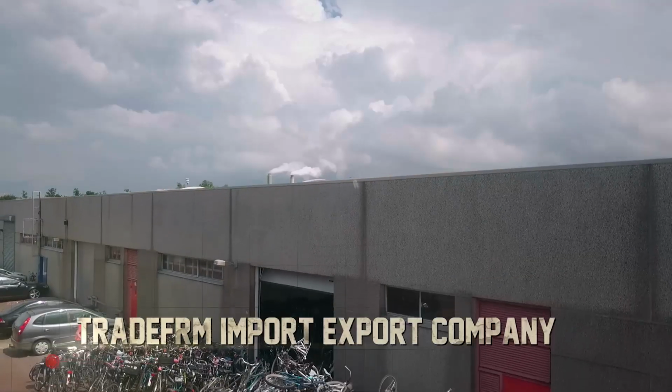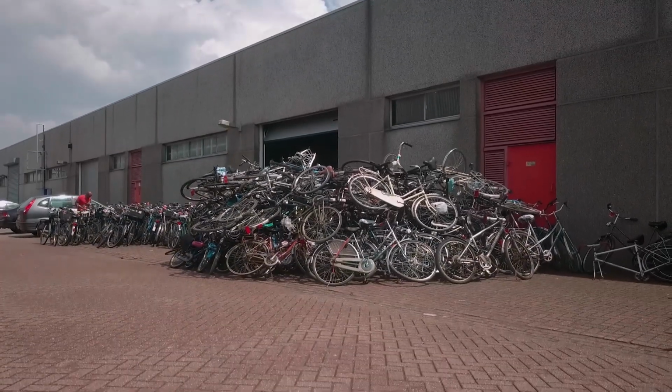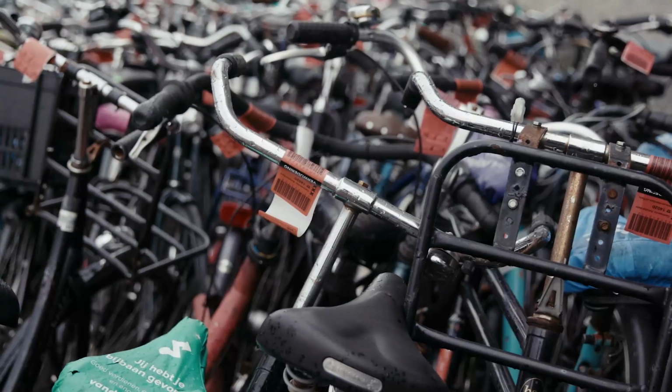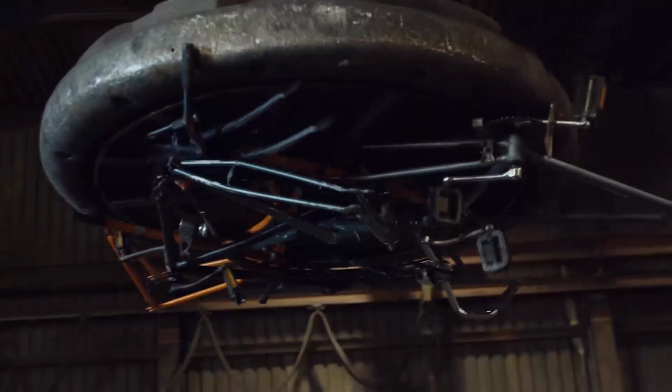The workers at Tradeform turned bike frames into an important ingredient in classic cookware. Steel bicycles are recast into Dutch ovens. To pull off the transformation, salvagers and metal workers sort, cut, and melt the steel frames to turn them into cast iron.